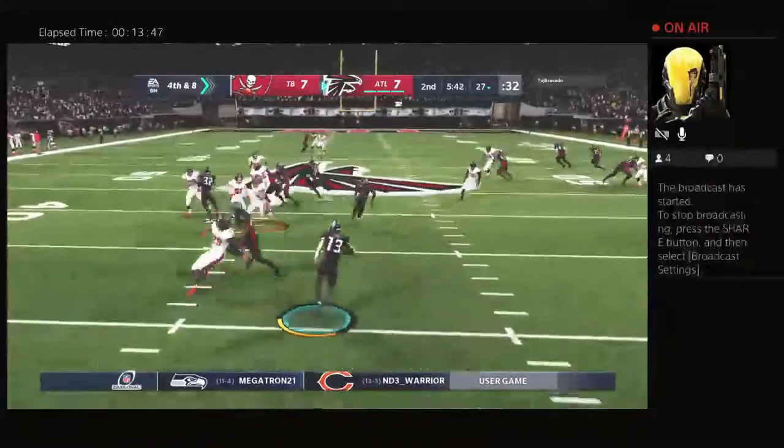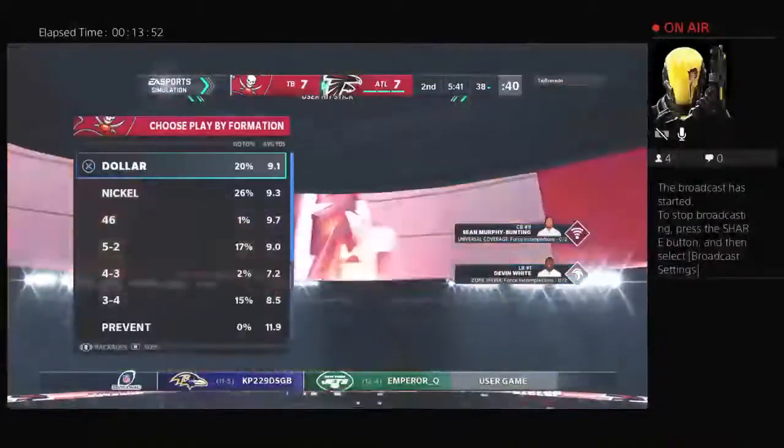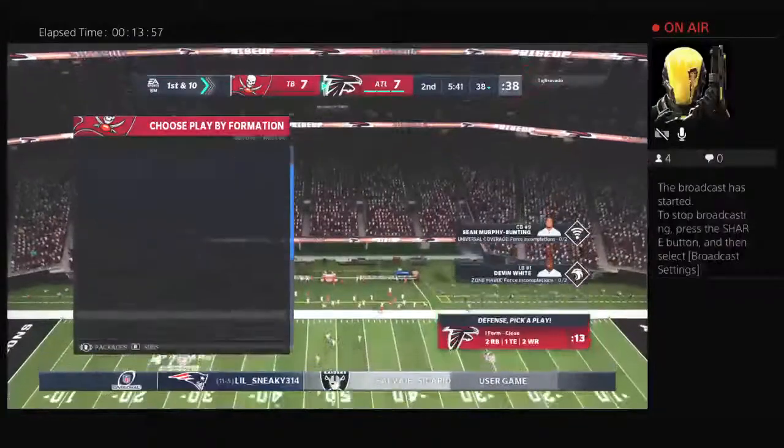Taken from just outside the 30. We'll call that a punt of 38 yards officially, and the Falcons will be taking over 1st and 10.